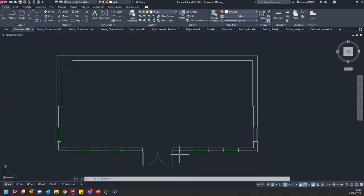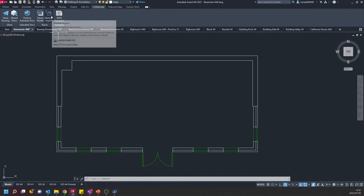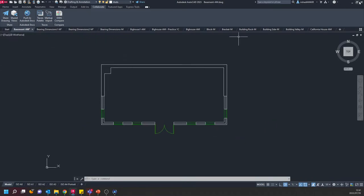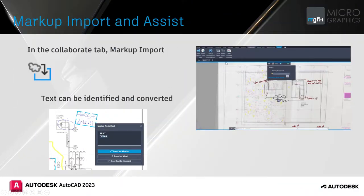So just to show you where it is, in the collaborate tab you'll have markup import, and you'll be able to import an overlay over this and be able to use text. We will show this to you in the live demo towards the end. If you want to see how it works, we're just going to cover the topics for now.